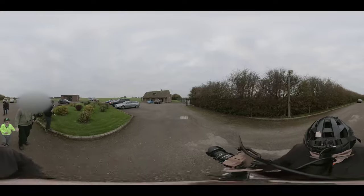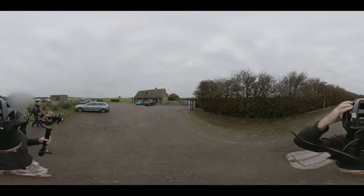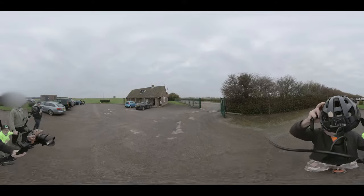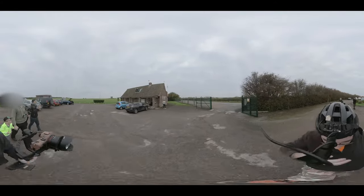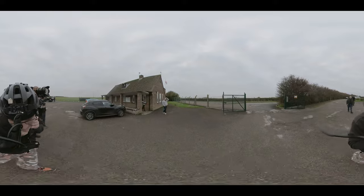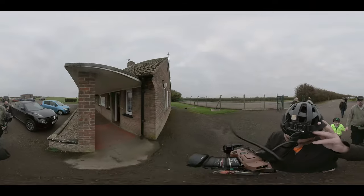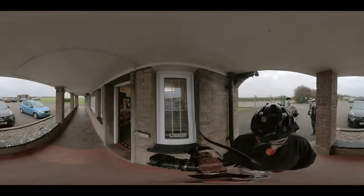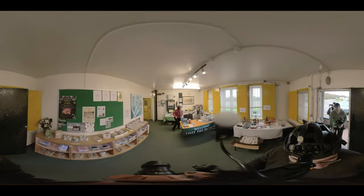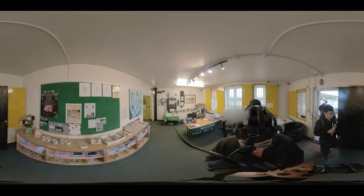It's right. A speed bunker. It is. I've never seen rotor bunkers. They've got a Holmpton on the window. So here we are in the foyer of the bunker, and we've got bits and pieces for sale.